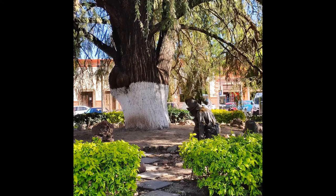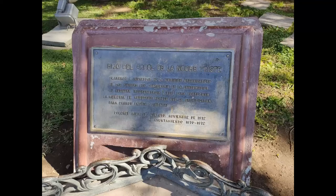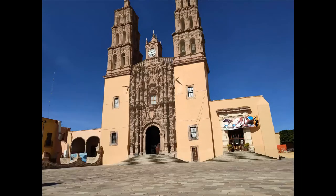The Huehuete arrived in the city of Dolores in 1921. It's one of the most visited places. This is where the priest Hidalgo gave El Grito de Independencia.